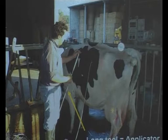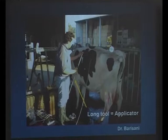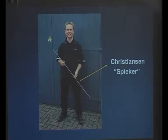This is the turning point, the essential point of working on the standing procedure. As you can see, there's a long applicator. We don't bring in the toggle. You leave the toggle wire outside the cow and you fix the toggle wire at the tip of this applicator. This is the Quinchas. This is one of the vets in our practice. It's a slightly smaller tool, but you can see the live operation this afternoon.